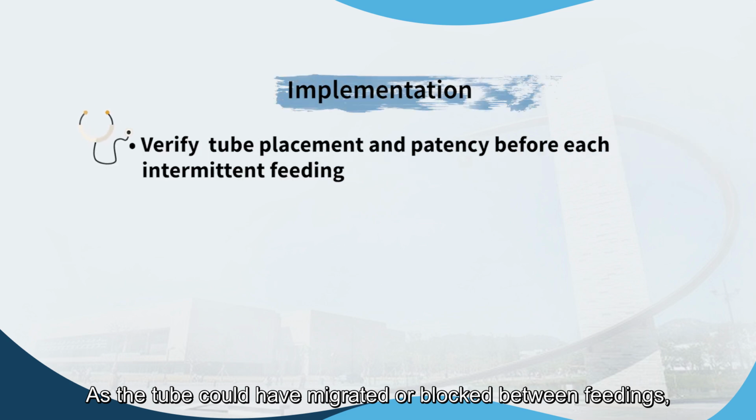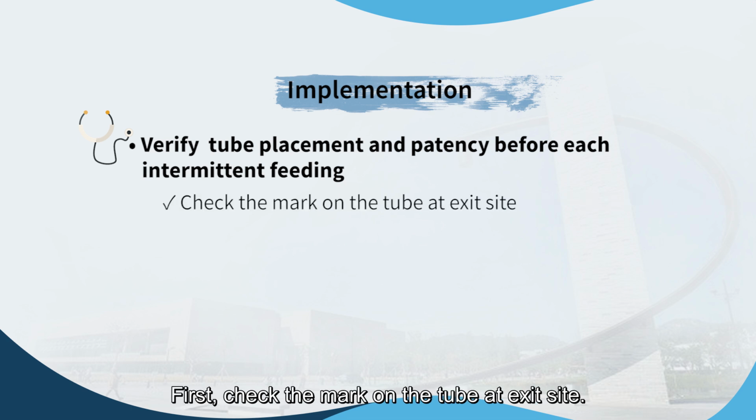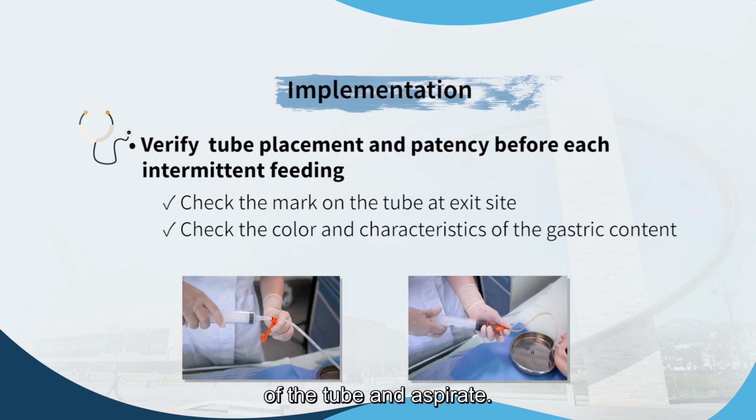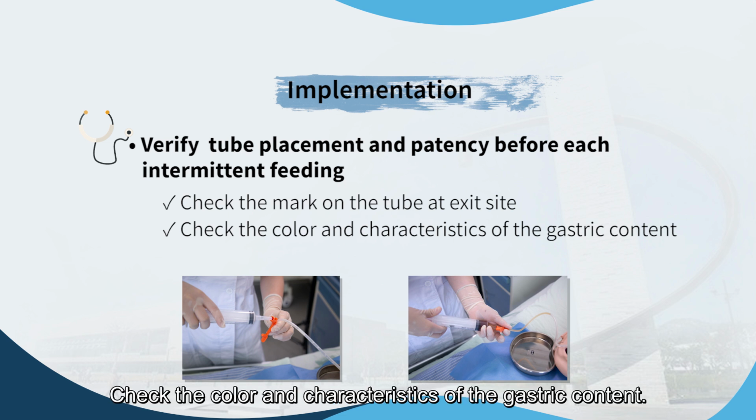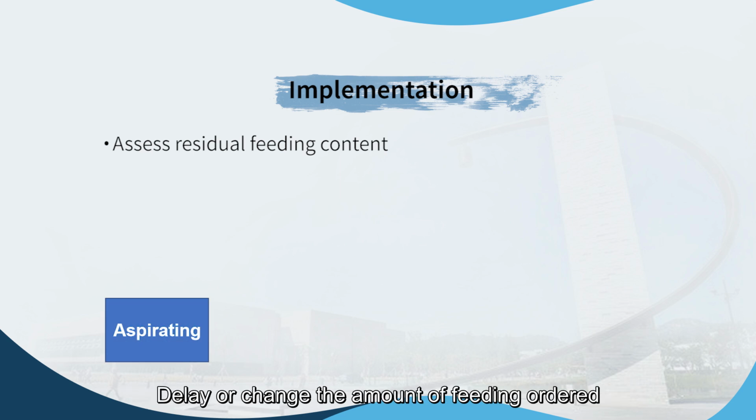As the tube could have migrated or blocked between feedings, we need to verify tube position and patency before each intermittent feeding. First, check the mark on the tube at each site. If actual tube length is exposed, the position of the tube should be questioned. Then attach a syringe to the open end of the tube and aspirate. Check the color and characteristics of the gastric contents. If applicable, test the pH of the aspirate. Gastric aspirates tend to be acidic and have a pH between 1 to 5. The pH may be as high as 6 if the patient is receiving medications to reduce gastric acid production. Aspirate gastric contents to determine residual volume. Delay or change the amount of feeding ordered if residual volume of the previous feed exceeds the specified amount.